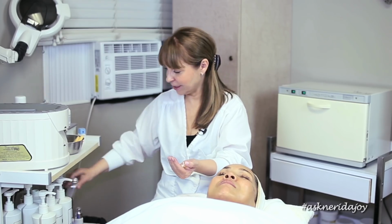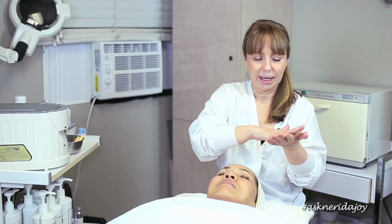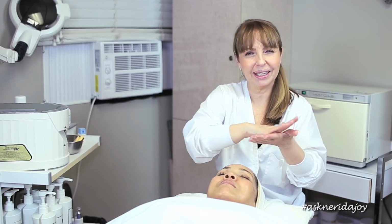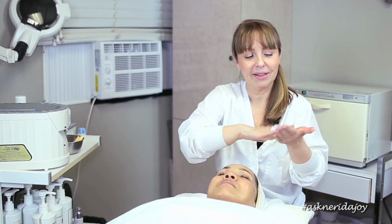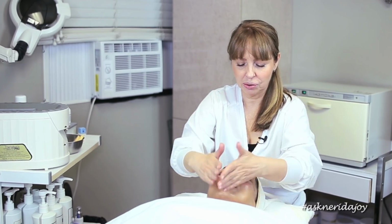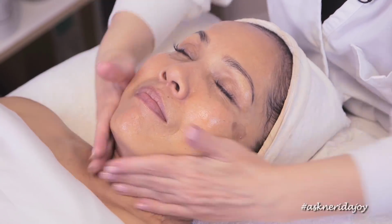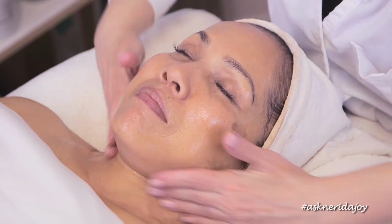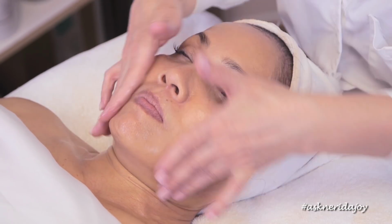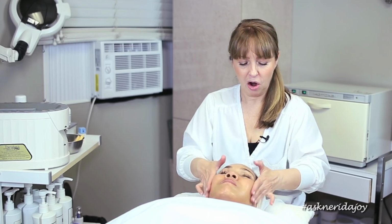Now I have several serums here, and this one that I'm using has a function in it which really helps to relax the muscles. It has that little Botox function in it too. So it's really nice when you have somebody who has a lot of expression in their face, or someone who really doesn't want to have the Botox but just wants to get some benefits of a more relaxed wrinkle.